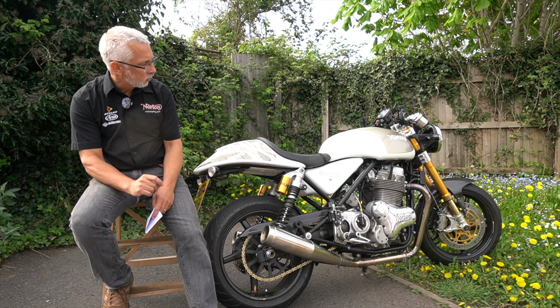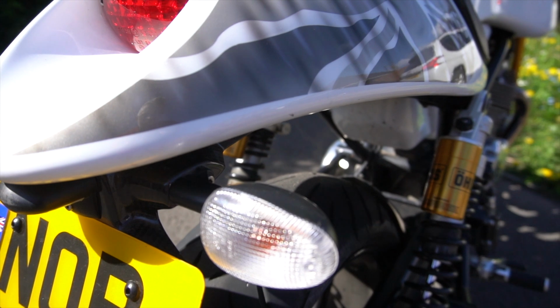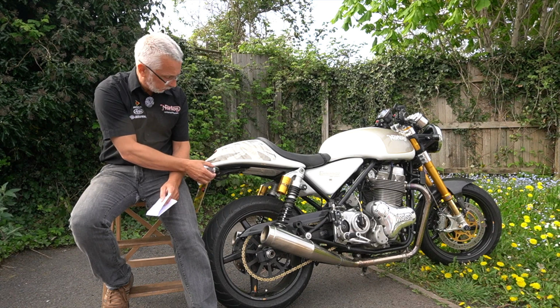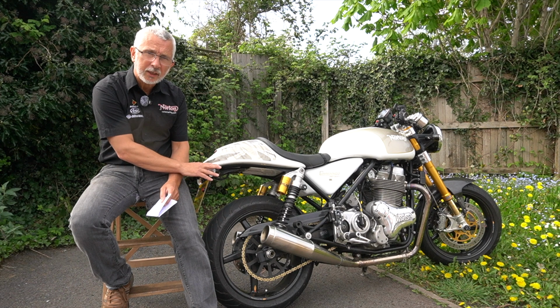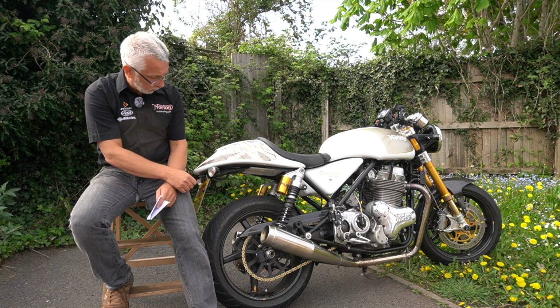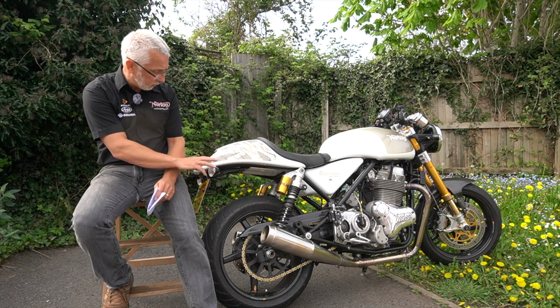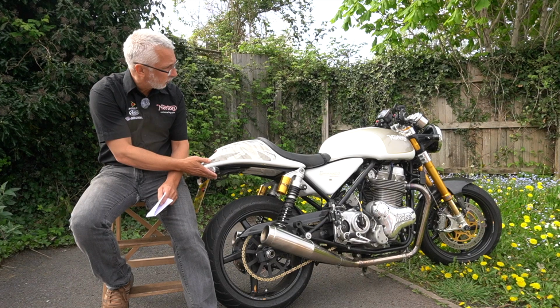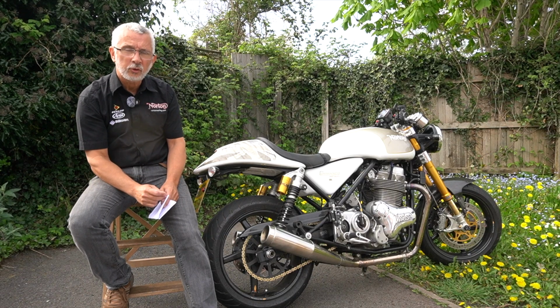The only real issue I had was with the rear indicator. I had a pannier rack fitted for those longer trips, and this was rubbing on the pannier rack. The vibrations caused the cover to crack, water got in there, a bolt blew, so I needed to replace that. These are Aprilia indicators fitted as standard to the 961, so it wasn't a major issue to get it replaced.